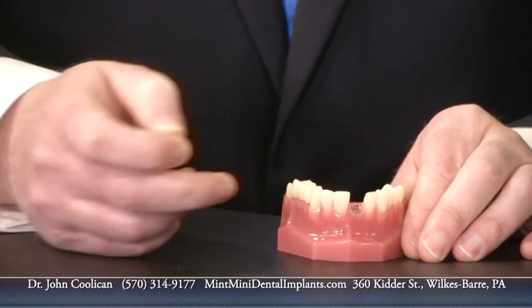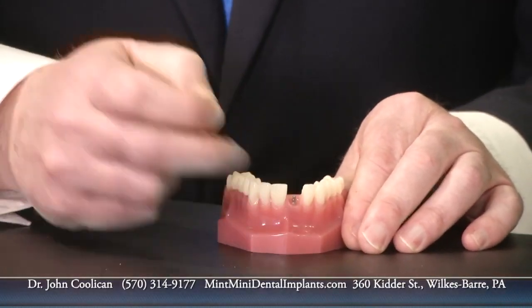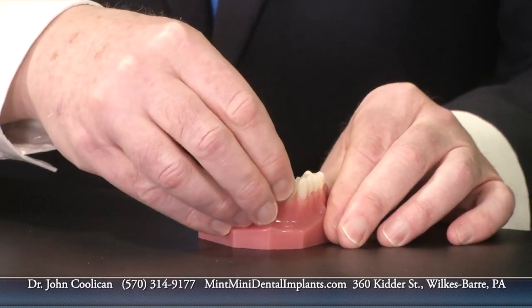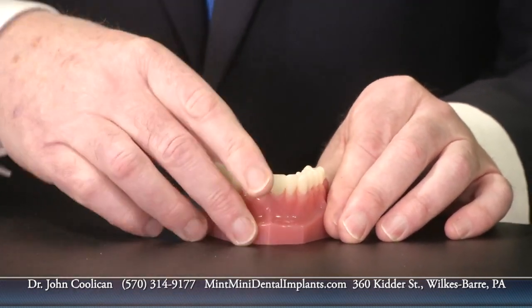And I'll see that patient and I'll be able to talk to them about what I can do with this, which is I can remove that tooth, place the mini dental implant, and place that first healing tooth, all in one visit. They come in with that broken tooth, they can leave with a beautiful tooth, a beautiful smile. In one day, in your office at Mint Mini Dental Implants.